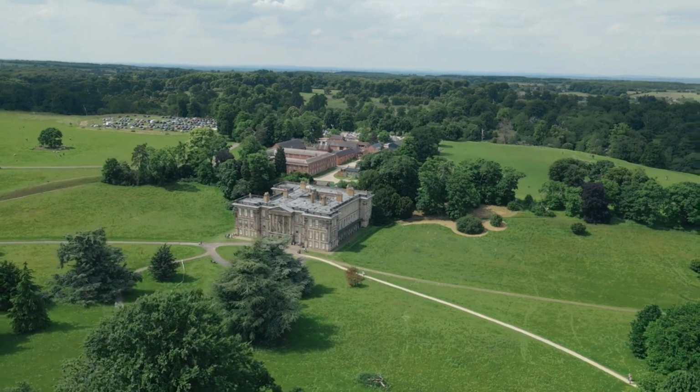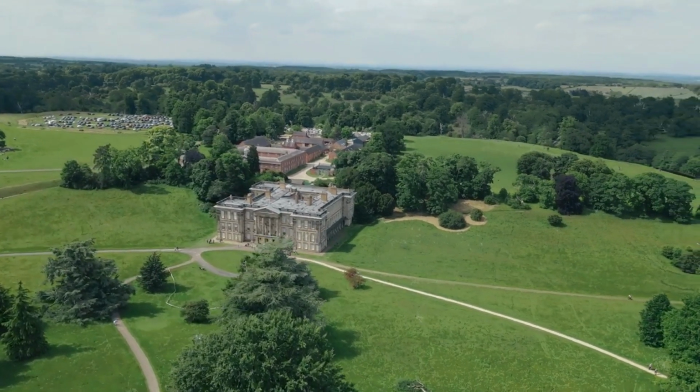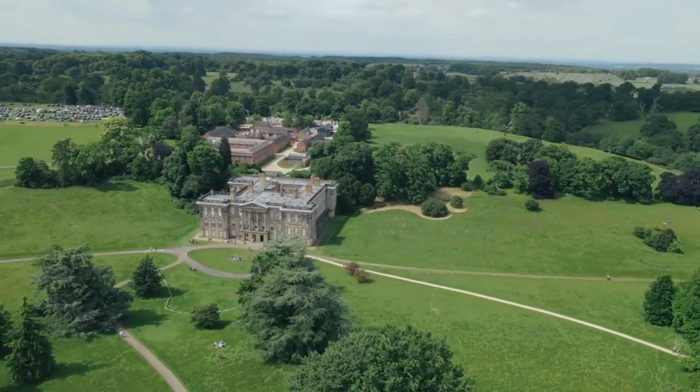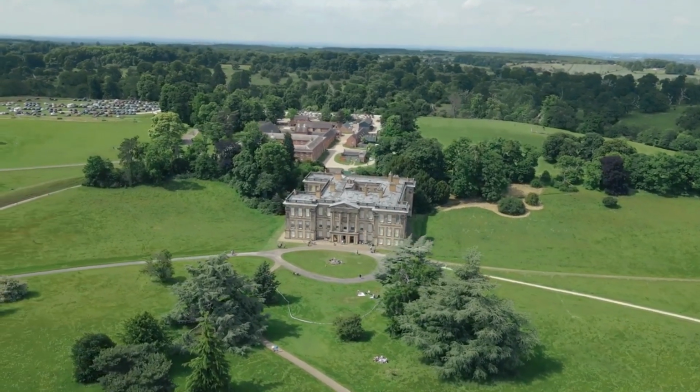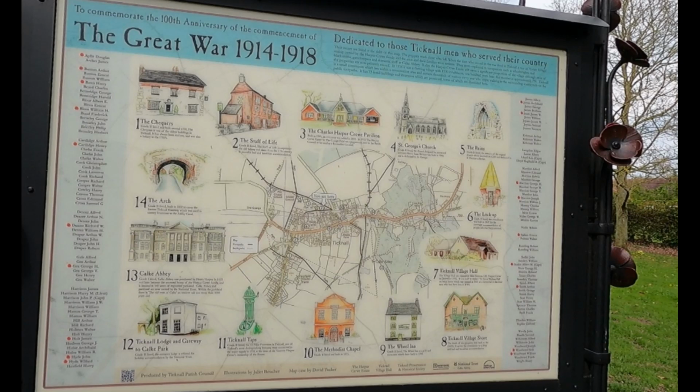Cork Abbey is an historic country house cared for now by the National Trust. The property dates back to the 12th century when a religious house was established on the site. The current house was built in the 18th century by Sir John Harper.